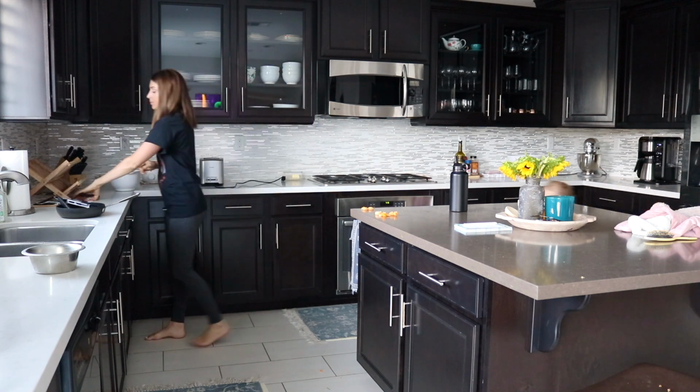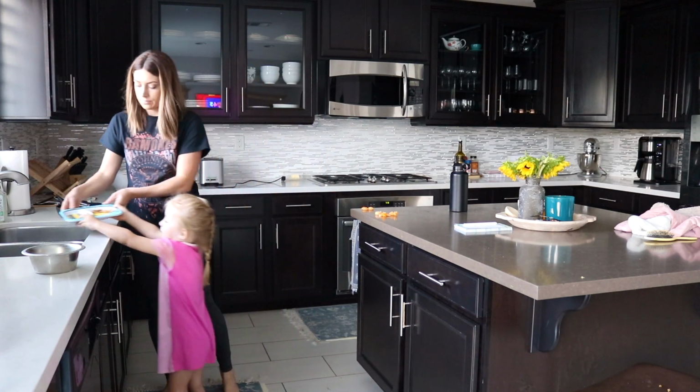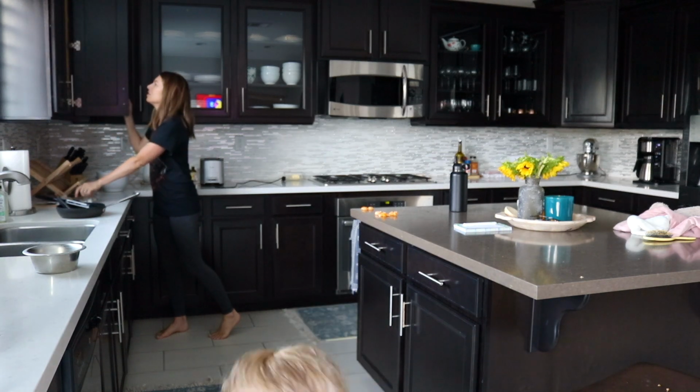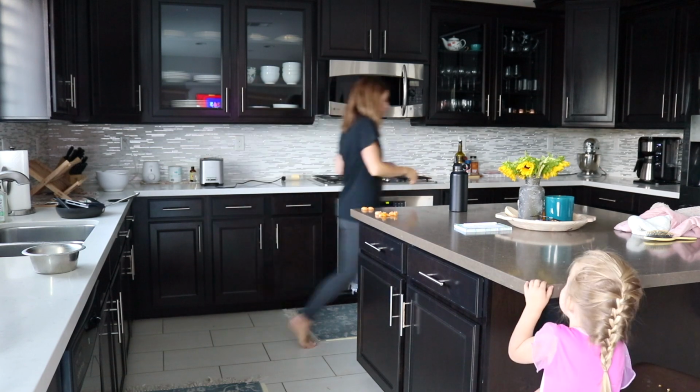And then after the girls have had their breakfast, this is when I like to put everything that I possibly can away. So if there were dishes on the drying rack from the previous night, I try to get those all put away, and so we can just move on to somewhere else, go play outside or whatever it is.